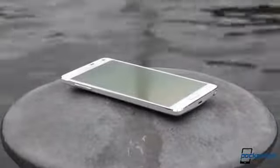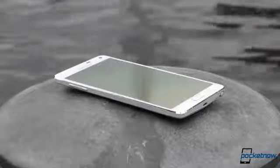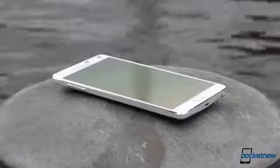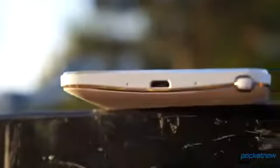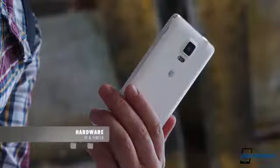Okay, so this is the best Galaxy Note ever made. Of course it is. That's how annual upgrades work. If it wasn't, there would be a problem. But what does that mean? Well, for one thing, it means Samsung has finally addressed one of our longest-standing gripes: fit and finish.